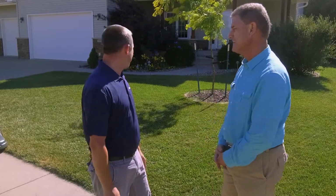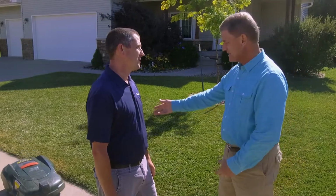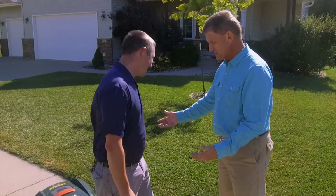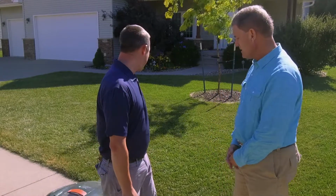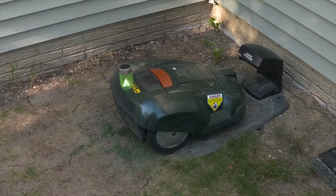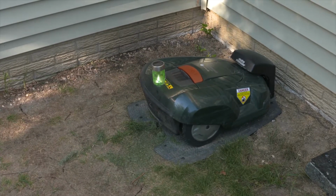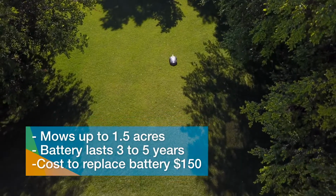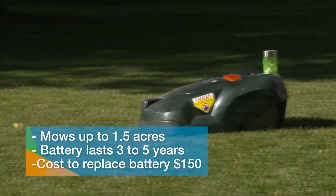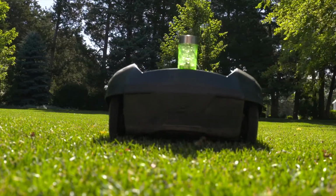And programming, I'm sure that's not hard to do? Yeah, if you can run a cell phone or a laptop, you can definitely program one of these. I'm smiling because it's sneaking up behind you, so it'll just come up and bump right into me, and then it's just going to turn back around and take its random pattern. The auto mower is powered by a battery. It has to return to a charging station when the battery gets low. The auto mower is capable of mowing up to 1.5 acres. The battery can last 3 to 5 years and costs around $150 to replace.